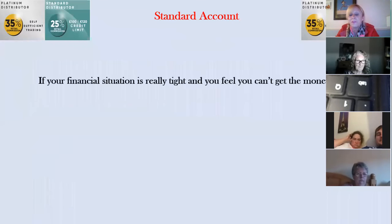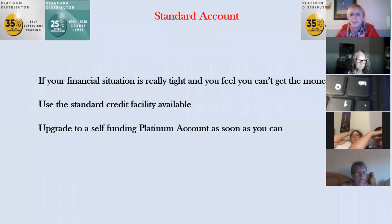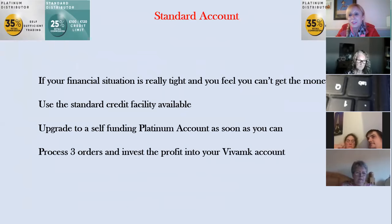But let's say you have no choice but to start with a standard account. It is only 3 orders. I'd recommend that if you're using the standard credit facility, to put a focus on upgrading to a self-funding platinum account as soon as you can. You should really want to profit from the maximum profit, and 35% retail profit is fantastic in this industry.